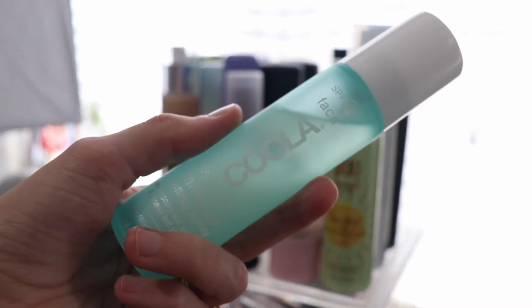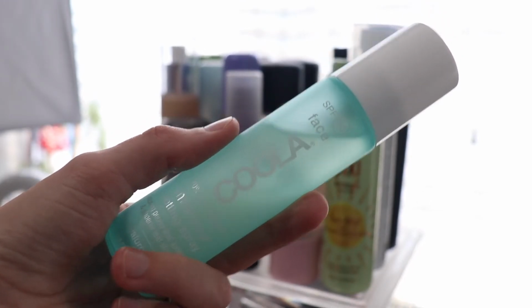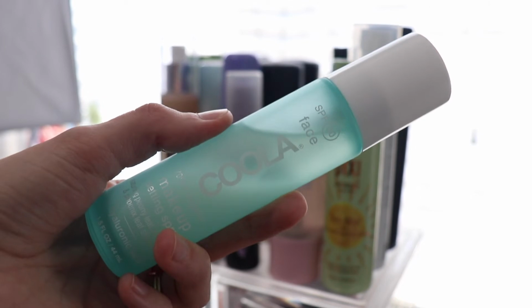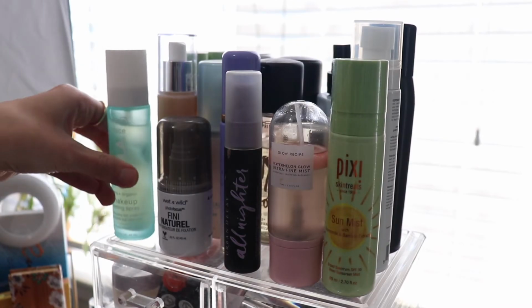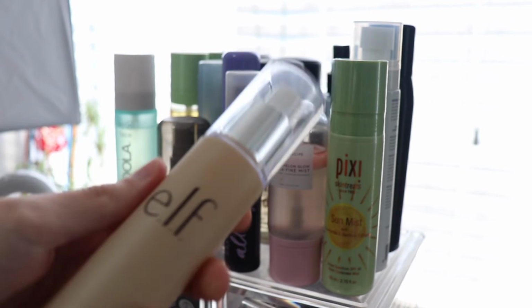It is a matte finish, so I have to go over it with the glowy spray or else I can't stand it. But it is a really nice setting spray with SPF in it, which is always nice to refresh throughout the day. Or if you're going to the pool or something, you can just take this with you and mist it on throughout the day. Then I have the e.l.f. Dewy Setting Mist. I believe this one is in a coconut scent.